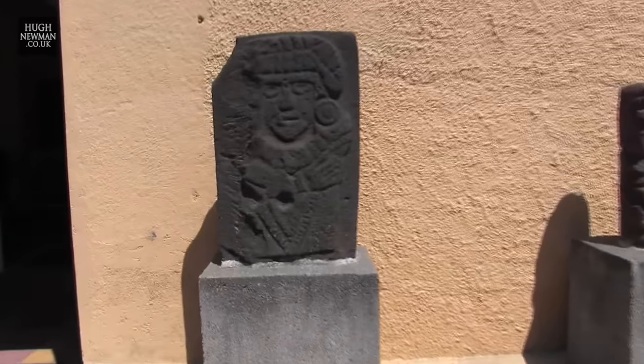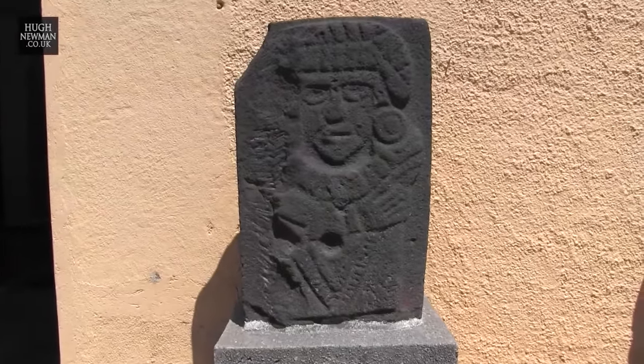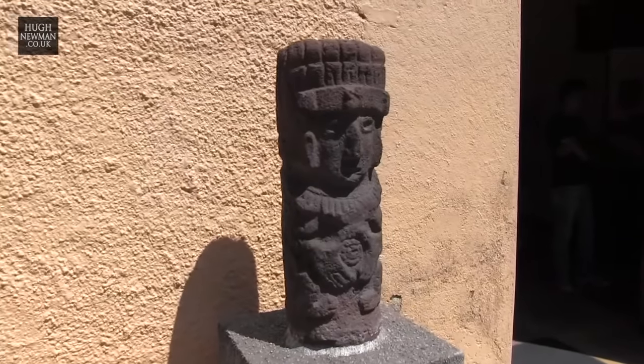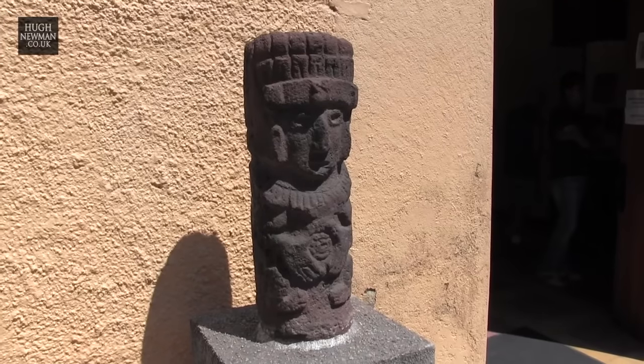These are the first people we meet on the way in. Looks very interesting. It looks like a Toltec style monument here.